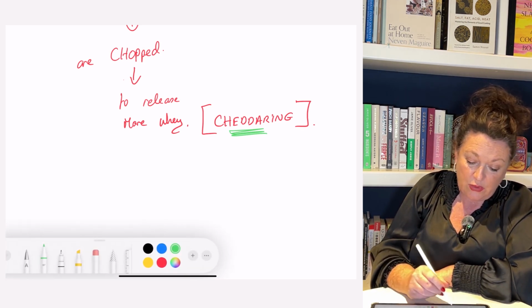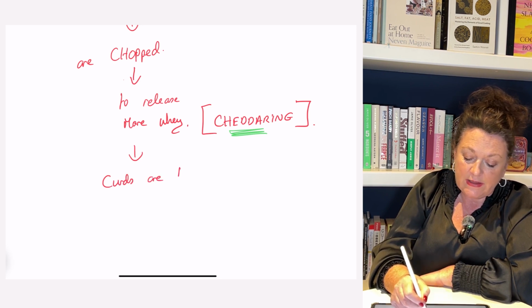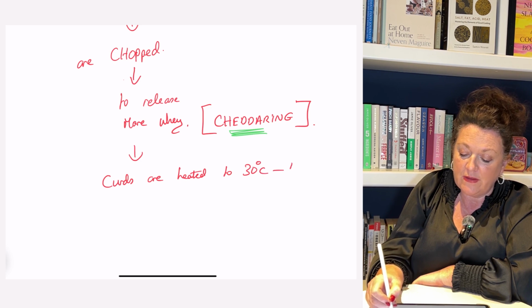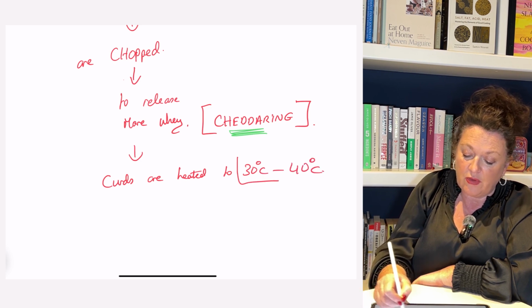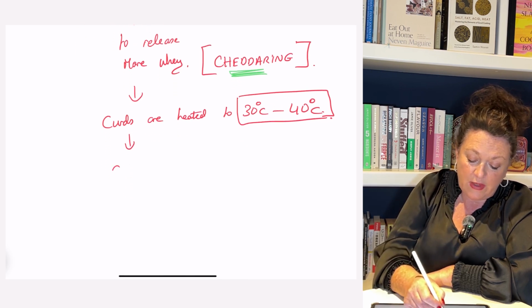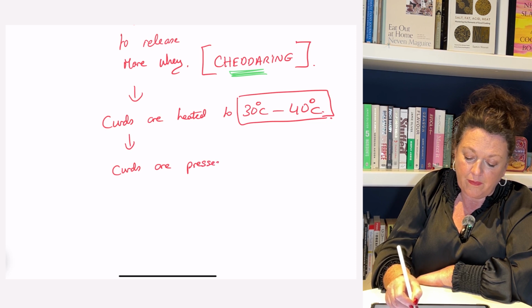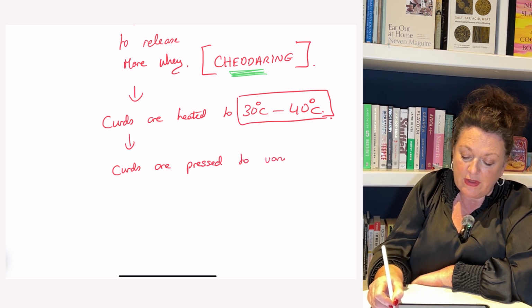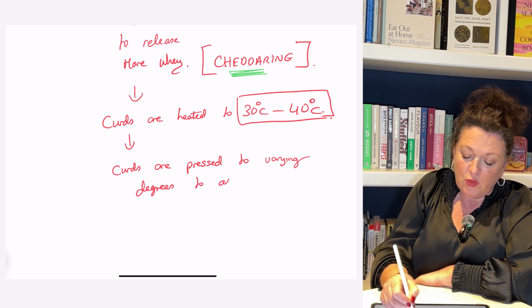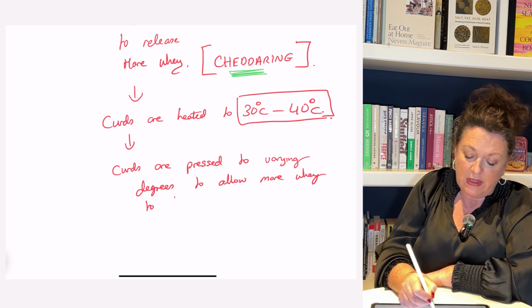And next we note that the curds are heated to 30 to 40 degrees centigrade. Then they are pressed, to varying degrees, to allow more whey to be released.